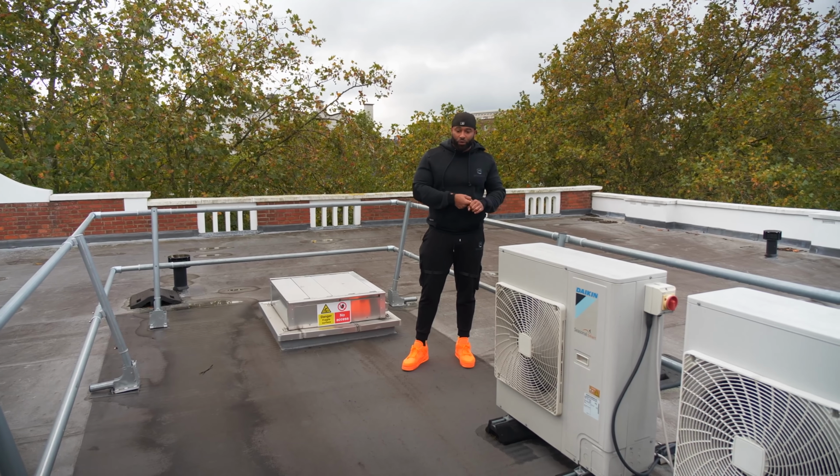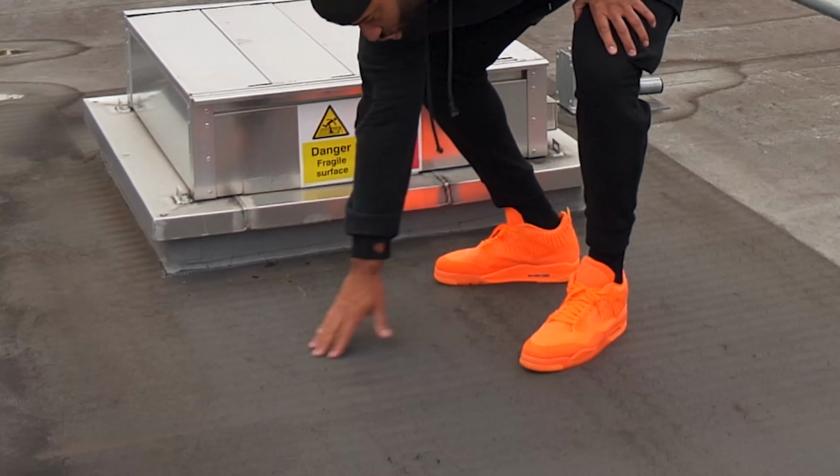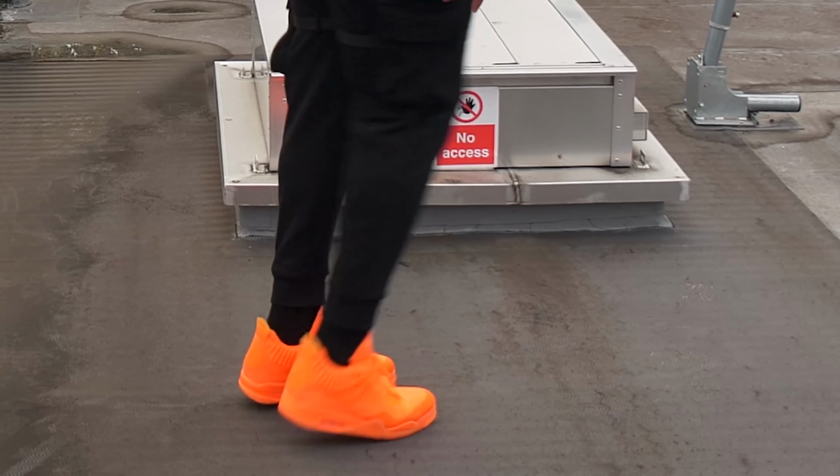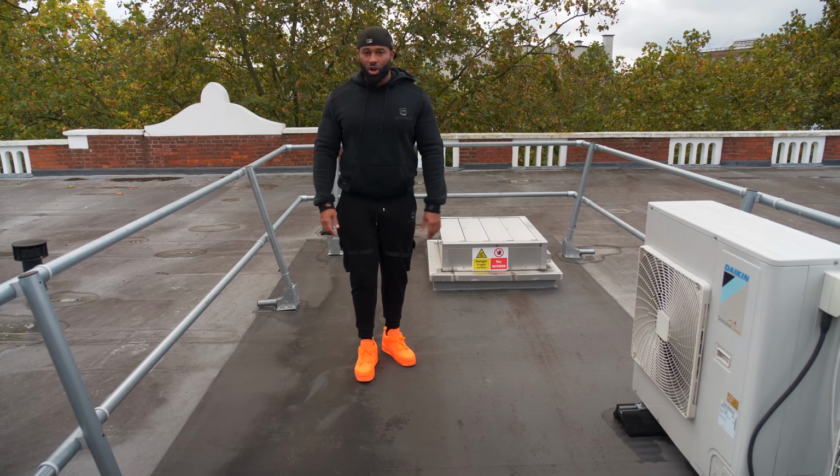We haven't actually drilled through. And in this area, we have a non-slip surface. This non-slip area makes it near impossible to moonwalk. You just can't do it. That's it for the roof.